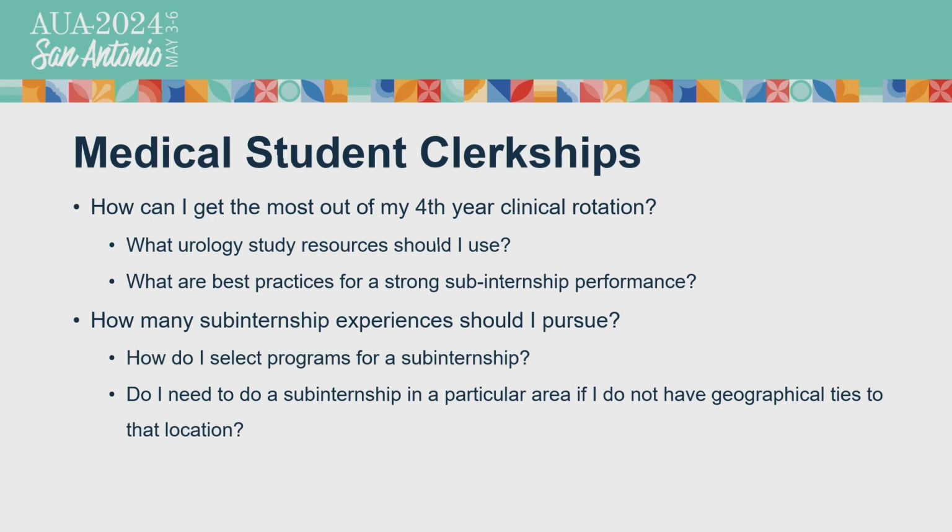And so you need to consider all the things: your family, and I think location is really important. So definitely keep that in mind as well, because it's a long five or six years, and you want to enjoy where you live and have a strong support system.